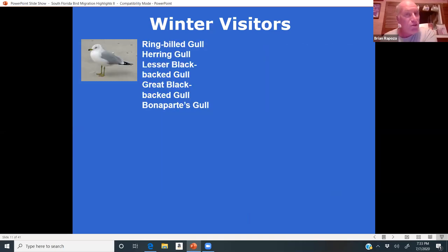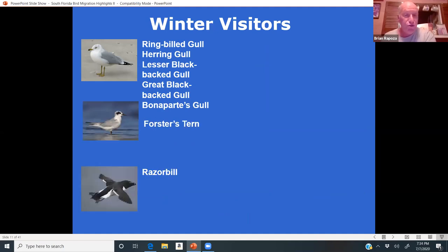Then there are these gulls: ring-billed gull, herring gull, lesser black-backed gull, great black-backed gull, and Bonaparte's gull. Just here from fall through spring, as is Forster's tern.